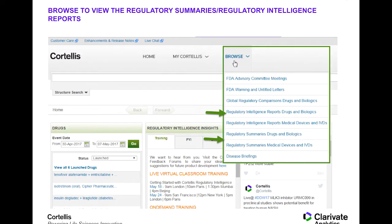So how you get to them is through the browse button. So they're a little bit hidden, which is why we have to go through this sort of step-by-step process. But if you go to browse, you can see the regulatory intelligence reports or the summaries. And today we can focus on the drugs and biologics, but if you have an interest in medical devices, then have a look here at the medical devices.